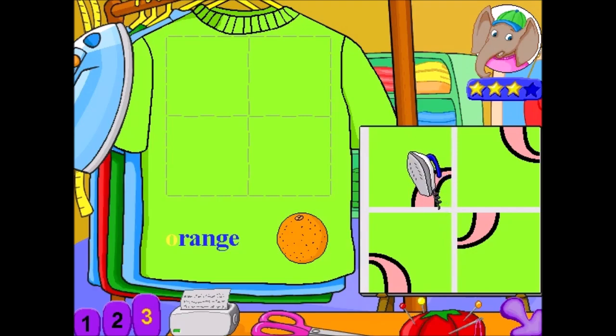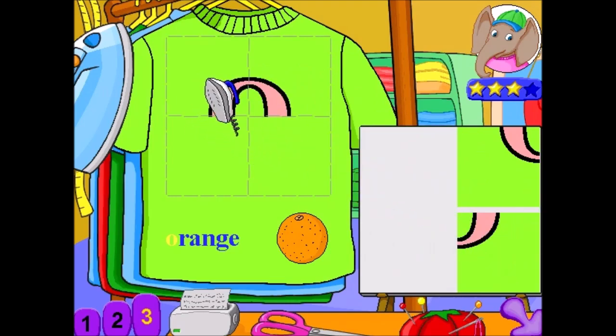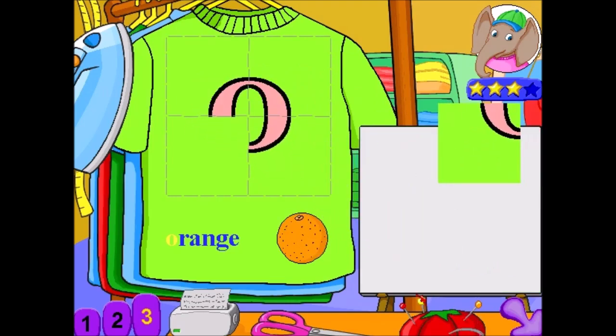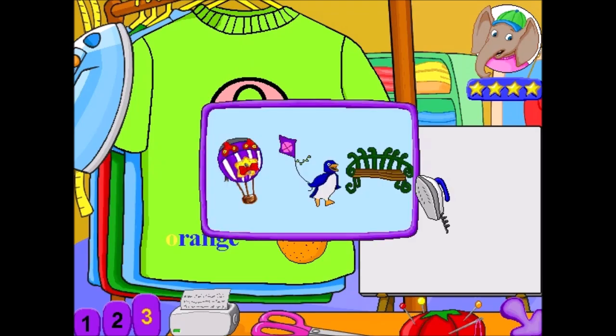Use the puzzle pieces to make the letter O, as in the word. Wow! You're doing great! I have another star for you! Thanks for helping me out! You did a great job!